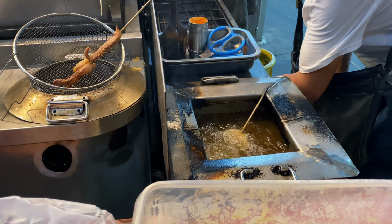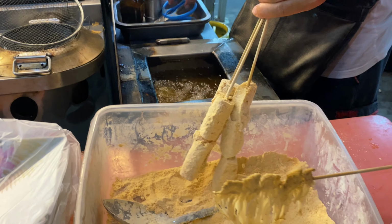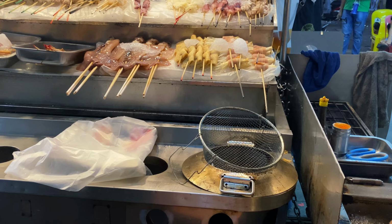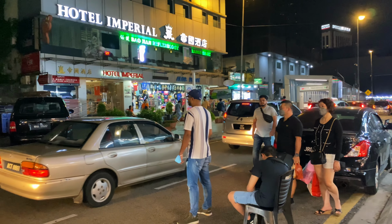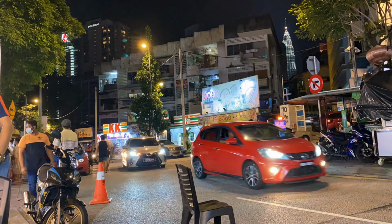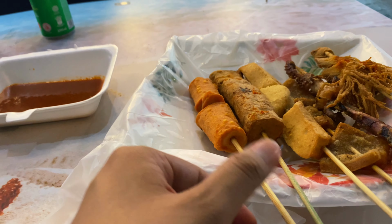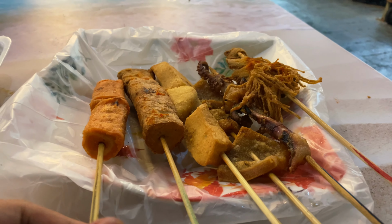During the day, there is not much activity, but when the sun goes down, the street will be hustling and bustling with activity. It was once known as a red light district, and remnants of those activities still exist. However, after several facelifts, the street has literally become a food haven. So, this is the first stall, and let's try their street foods.